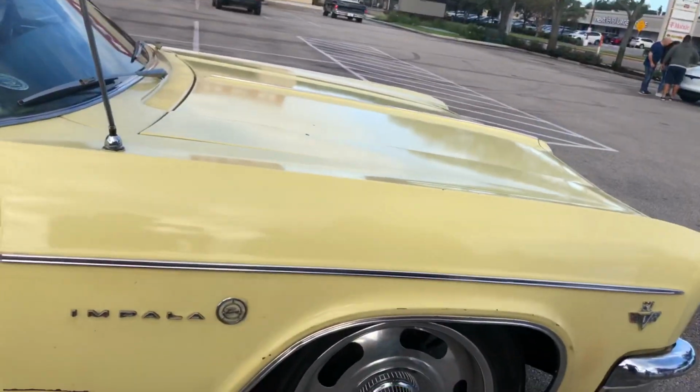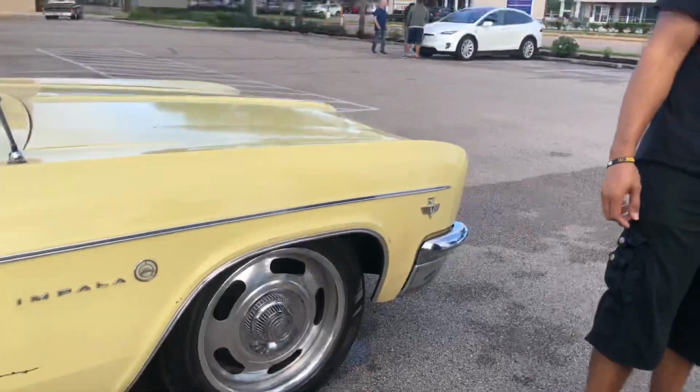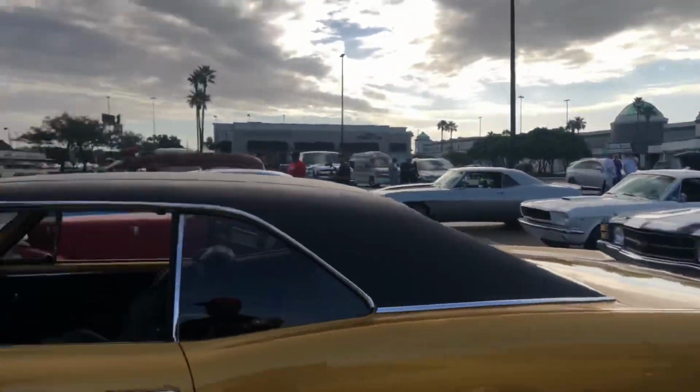Okay, good to meet you guys, man. Good to meet you too. I'm Carlos, what's your name? Roscoe. I'm going to put you in the camera, man. Roscoe, which car are you in? I'm in the Nova right here. The murdered out Nova. We just shot that one. Okay, which one are you in?